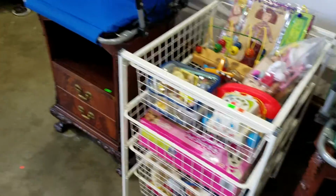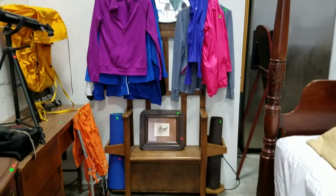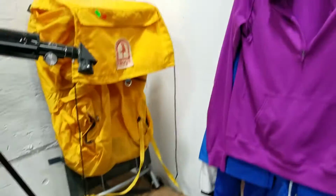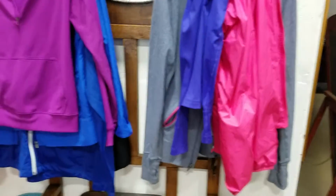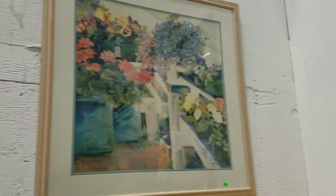There's the other nightstand. We got this tub full of toys, Barbie and whatnot. Look at that hall tree. It's kind of hard to see, but it's a nice old oak hall tree there. Got some yoga mats and some backpacks, and we got choice of women's outerwear. A lot of nice clothes to choose from. They're mostly smaller women's. Got some art there. Another nice piece of art there.